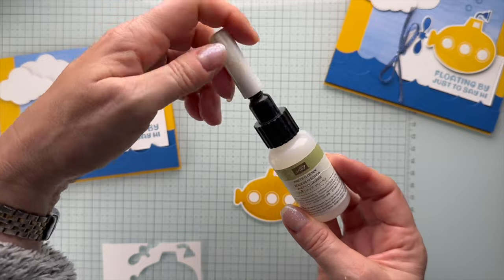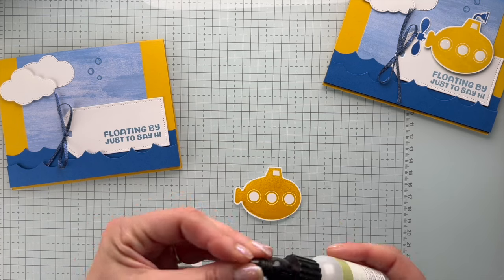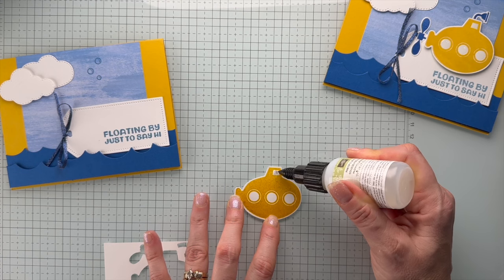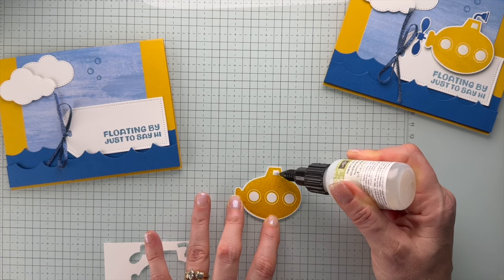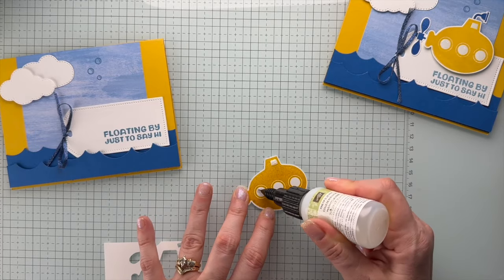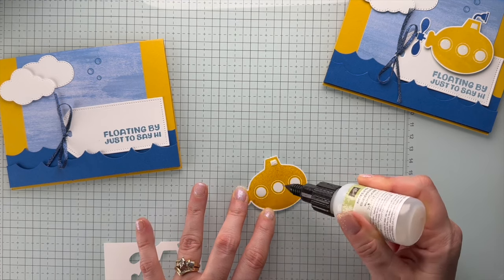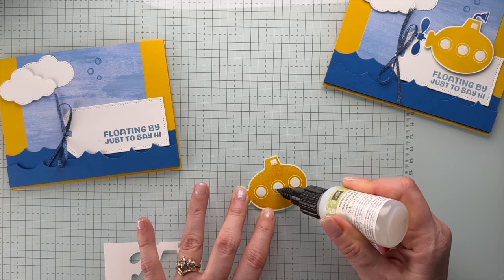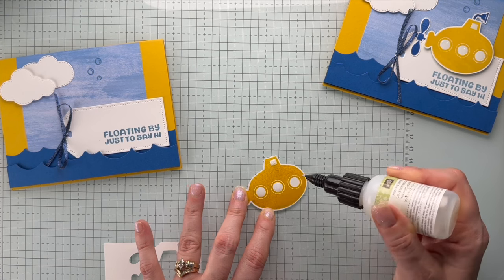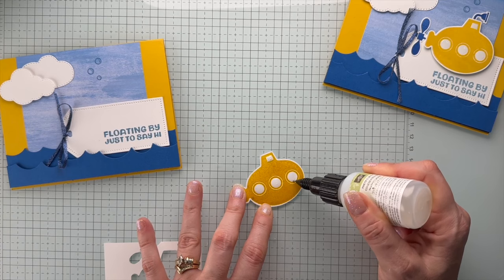So I am taking in my fine tip glue pen. Do you guys love this? I find, actually, I used to use it all the time on intricate things, but I find that if I put enough glue on there for it to not dry before I'm ready. I don't know. It's just one of those things I haven't done. If I use just a tiny bit of glue, then it seems to dry before I can get it down. So I don't think that I am good at it, right?